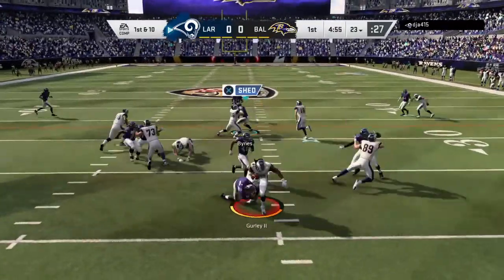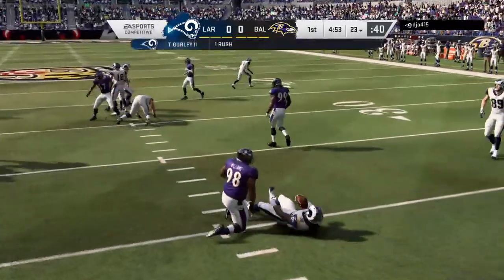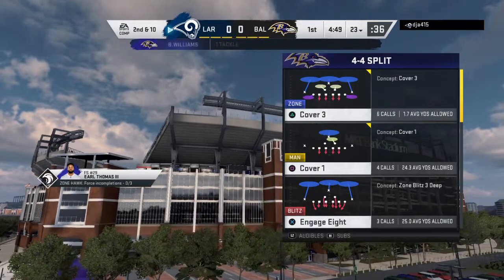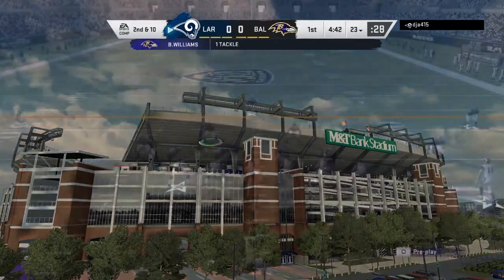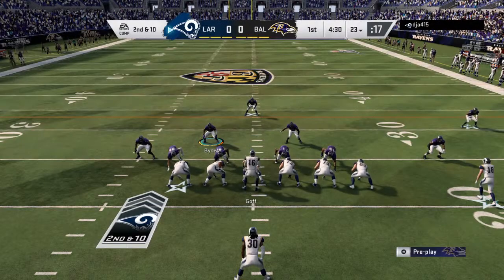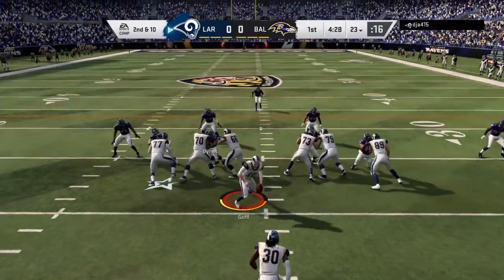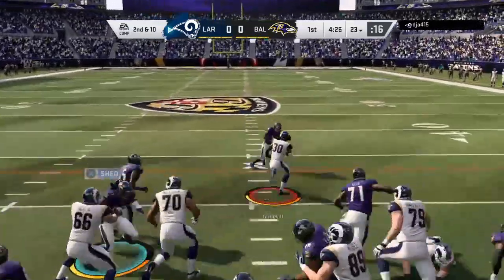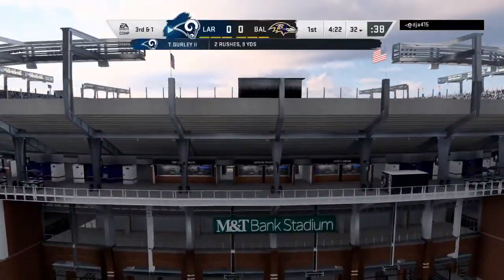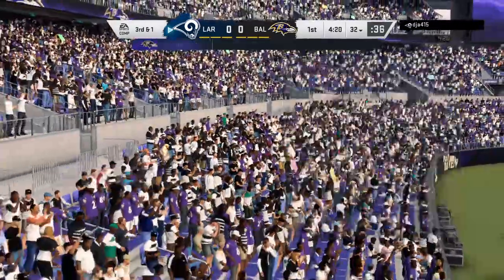Now the first carry here for Todd Gurley. And right away they're going to stack him up right at the line of scrimmage. Call it no gain on the game's first play. And it's second down now. Now on second down, this is Gurley. Pretty good running there, 9 yards. Sets up a 3rd and 1.